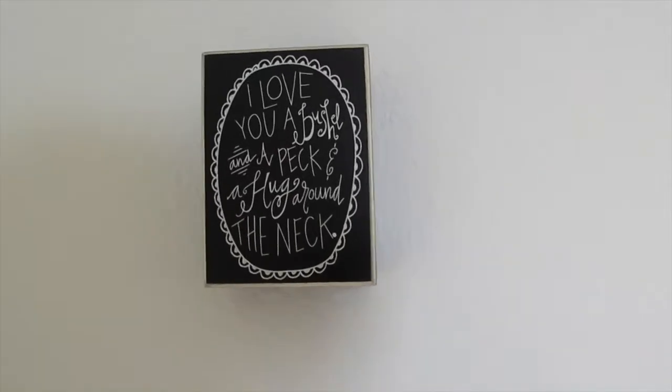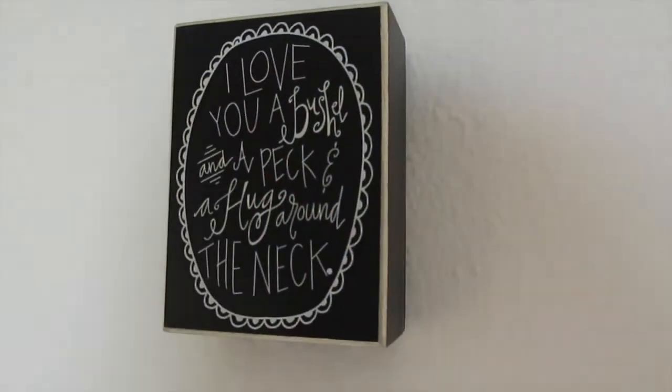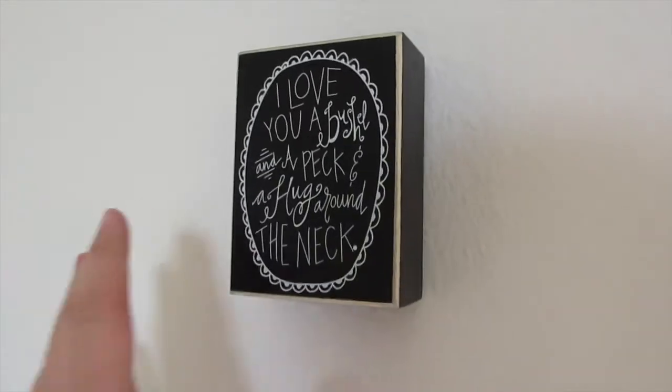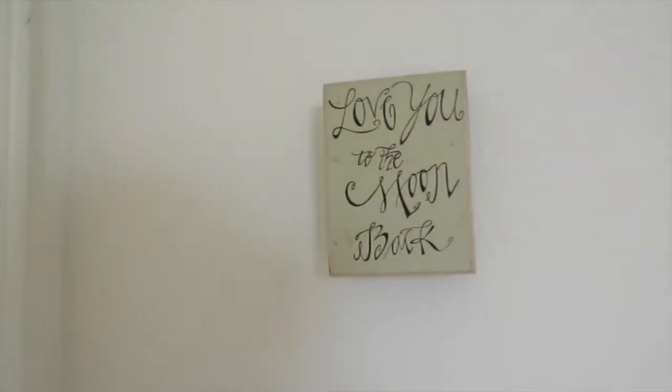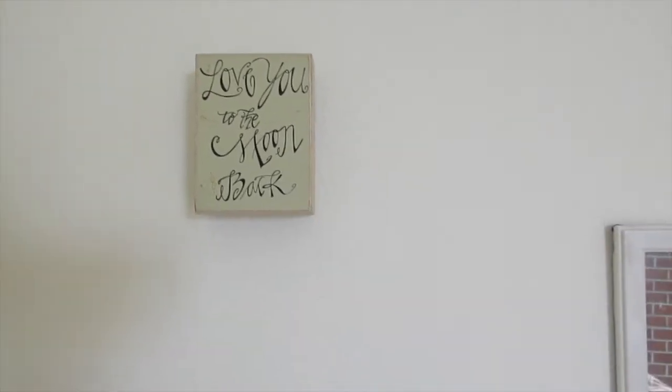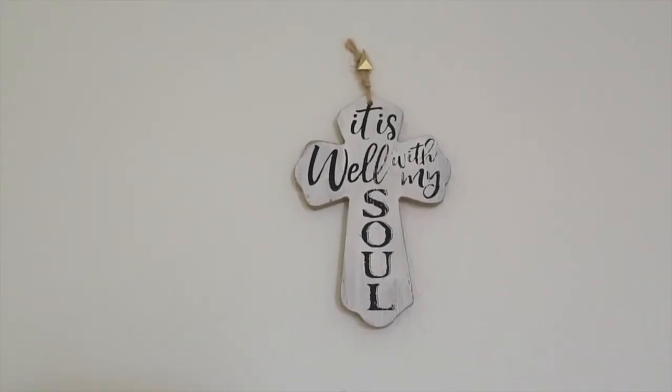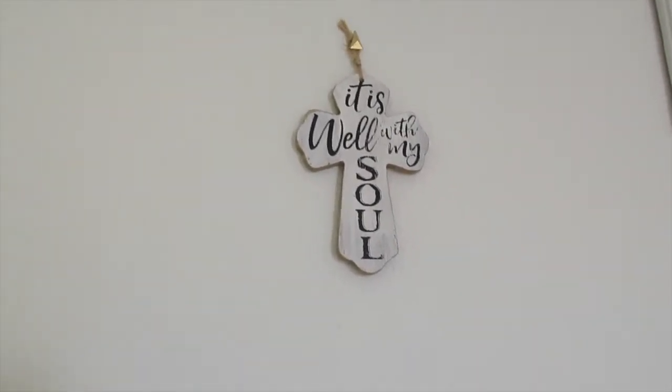And then I have these little box things, and this one says, "I love you a bushel and a peck, and a hug around the neck." My mom got these for me. And then the other one says, "Love you to the moon and back." I don't know where she got those, but they're very cute. And then this is a little cross that I got, and it says "It is well with my soul," and I got that from Hobby Lobby. I do know where that came from.